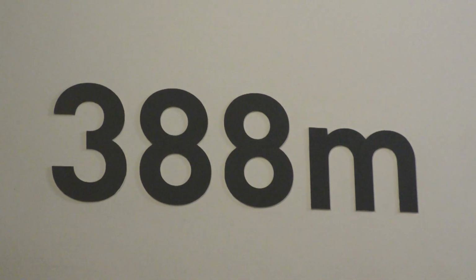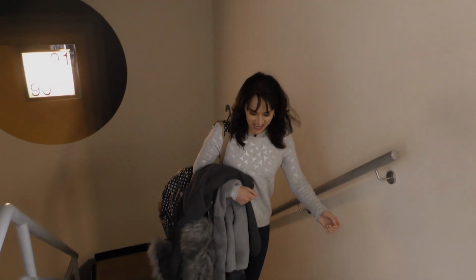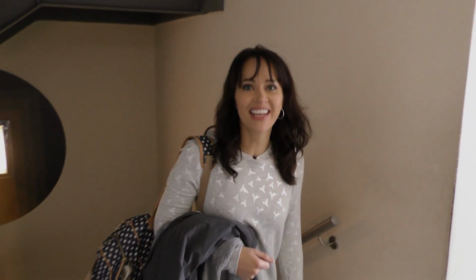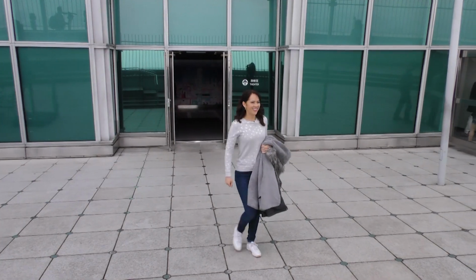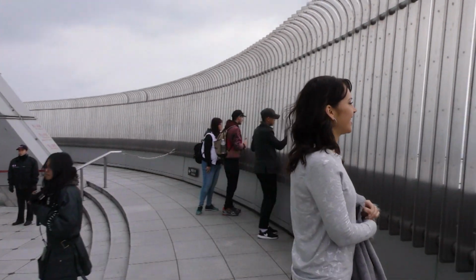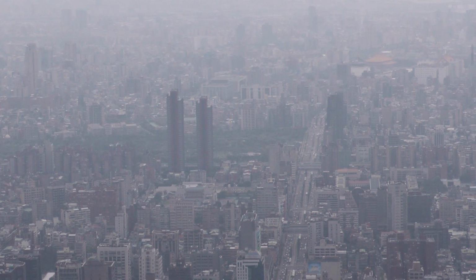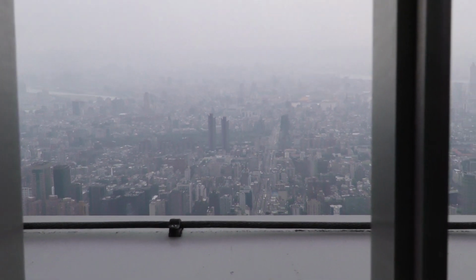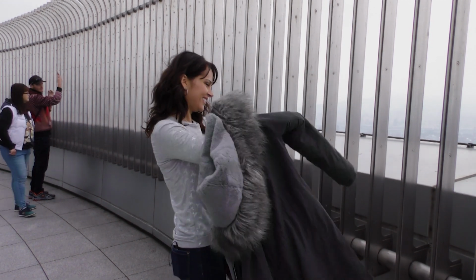There is one more place I need to see. So I'm actually coming up to the 91st floor now, so I can take a look outside. This is cool. Let's have a look. Oh wow, it's even nicer when you don't have to see it through the glass. It's a little bit chilly though. I think I need to put my coat on.